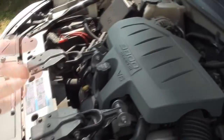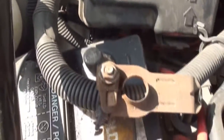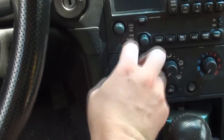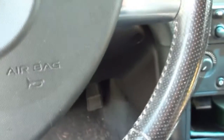So let's unhook the battery. The hard part is trying to get the harness to stay out of the way of the terminal, so I laid it over top of the wiring harness here. And then like I said, I want to go in real quick and turn on headlights, hazards, whatever, anything you can that usually requires power. You can even take the key.